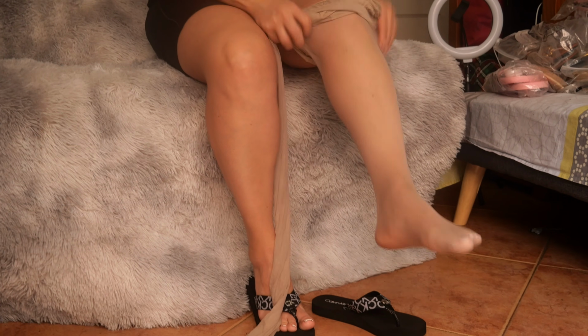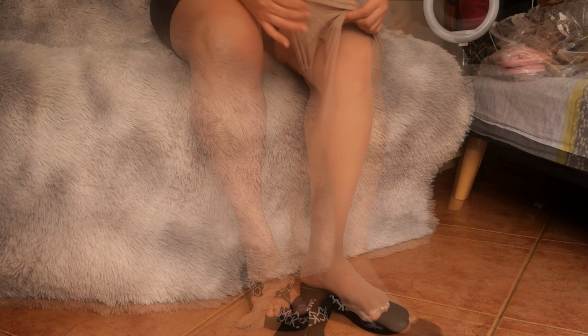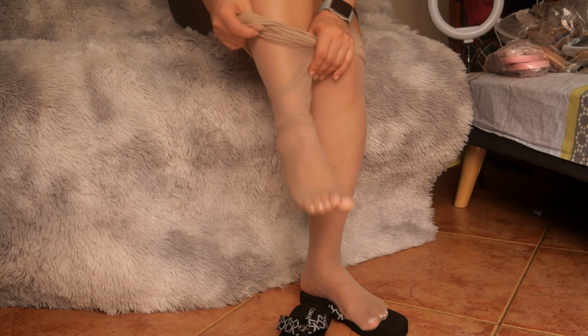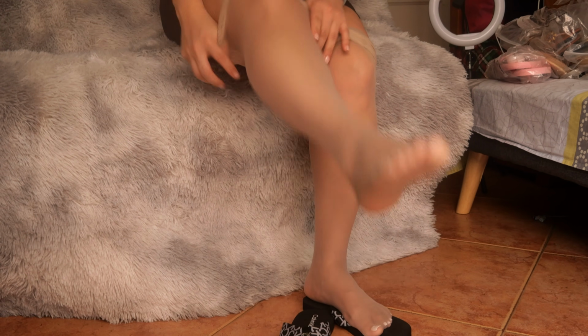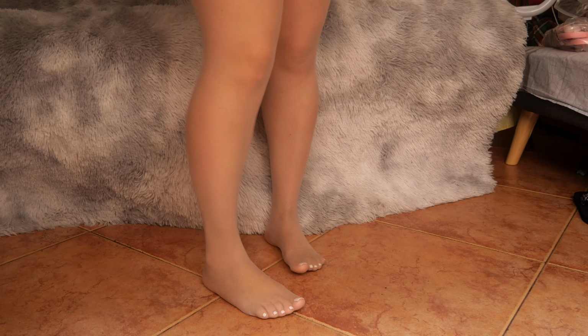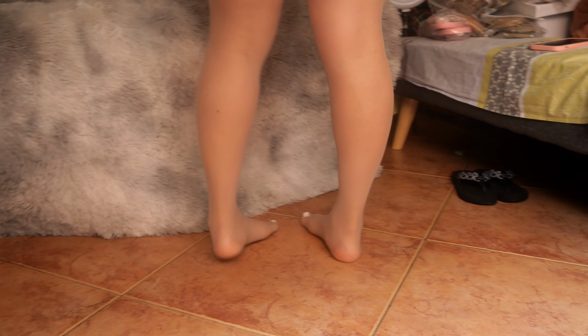It feels so nice to talk about light sheer pantyhose that look clean, soft, and elegant. The texture is thin but strong, and the tone gives a natural smooth look that goes well with many types of heels. The surface has a gentle shine that makes the legs look polished without being too bright. It is one of those classic styles that never go out of fashion and always give that delicate touch.